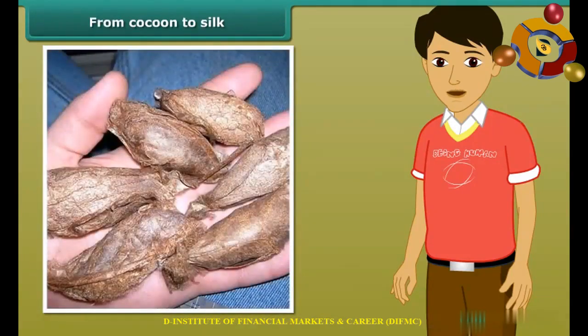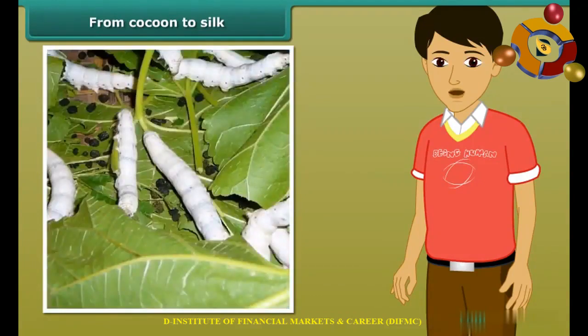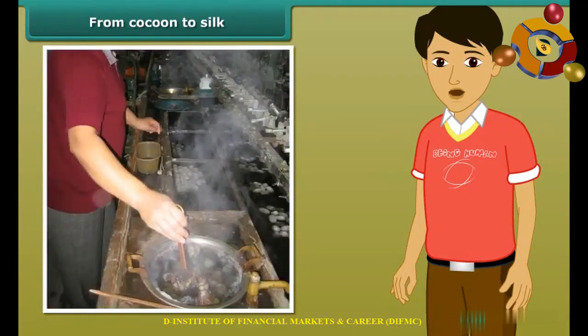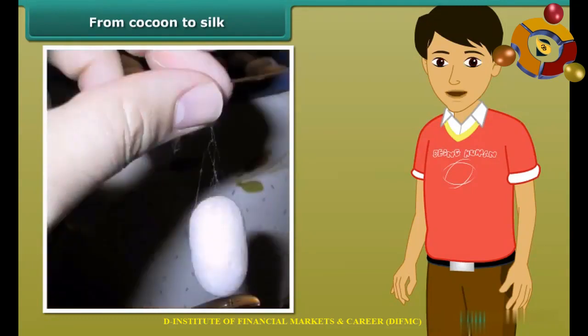Silk is processed from cocoons. Once the silkworms spin a protective cocoon around themselves, these cocoons are boiled in hot water to separate the silk fiber from the worms. Each cocoon is made of one single silk thread.